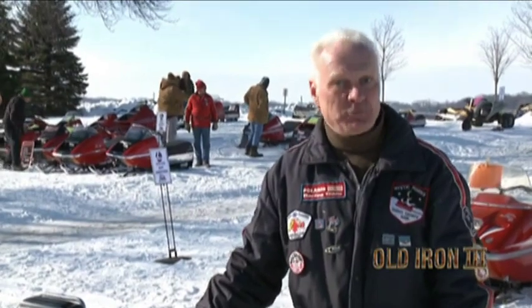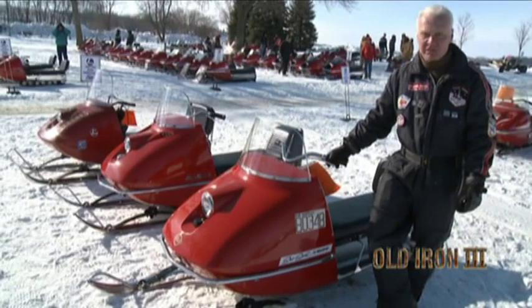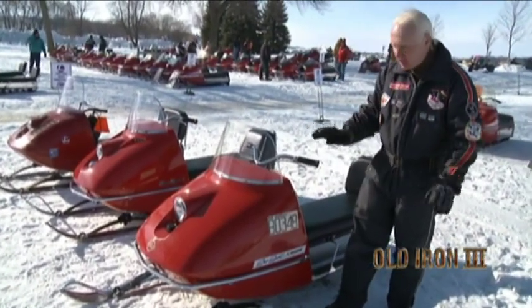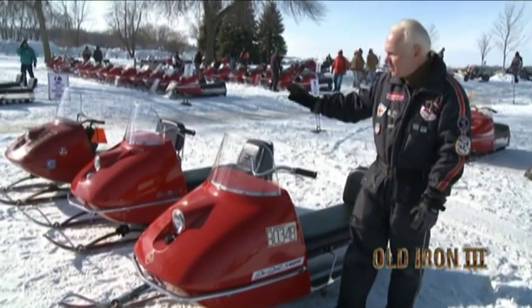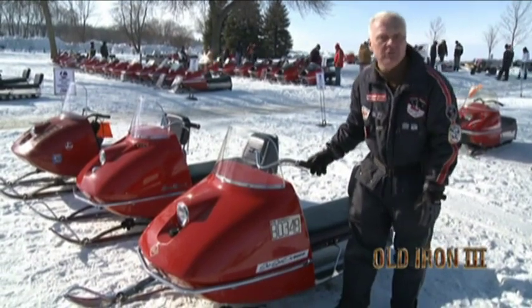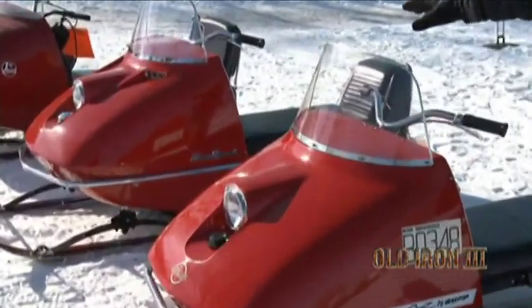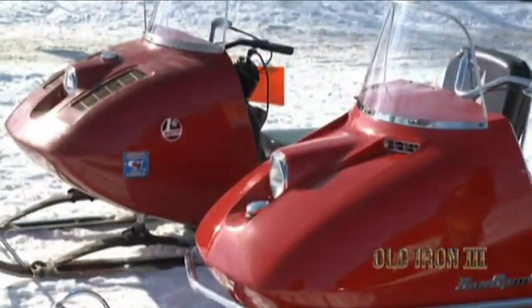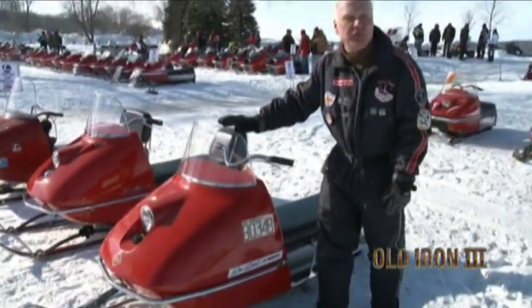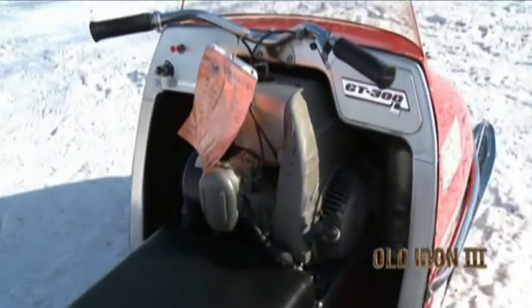This is the year of Rupp at Waconia, and you can see a sea of red paint here and chrome skis. Now, this is the earliest generation of these Rupp machines, and they generally had the name Snow Sport. So this is middle to later 60s, and these, believe it or not, are unrestored, in beautiful condition, and you can tell these things haven't been ridden very much at all. Next to us there are the restored models, and you can hardly tell the difference between these beautiful unrestored machines and those over there.